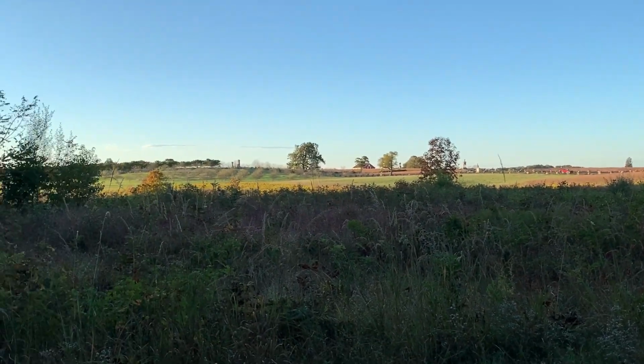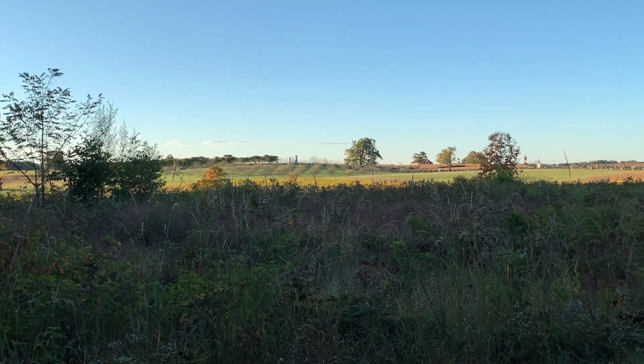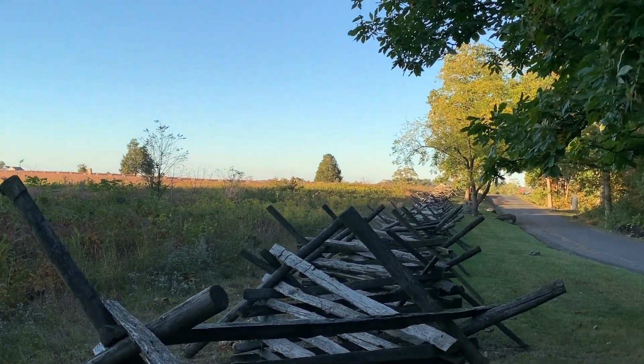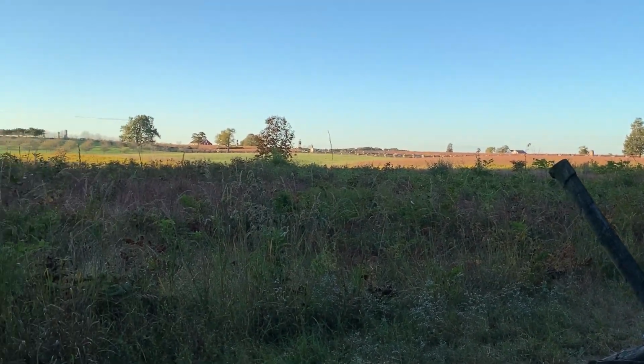So I just wanted to get a good shot because this is a different vantage point of the peach orchard. In this case, it's from the Stony Hill, and showing kind of where the weaknesses of the Union line were, which was kind of all along here, where there just weren't enough guys to cover this open space.